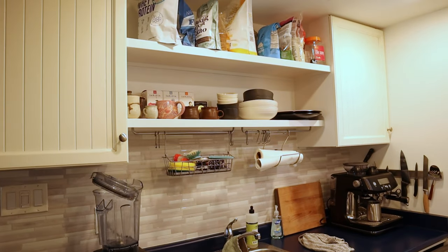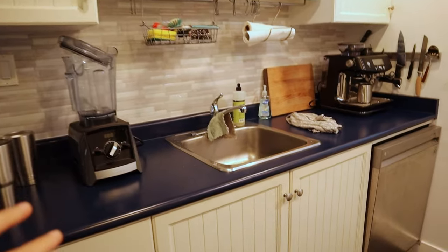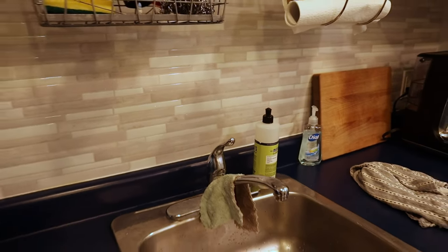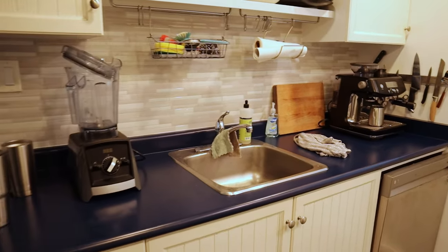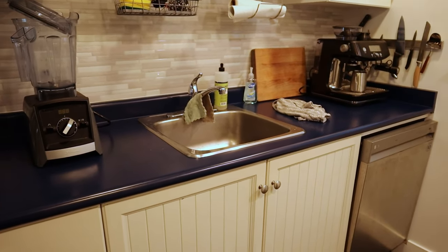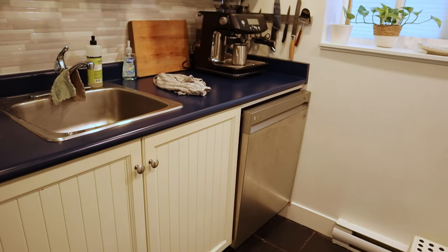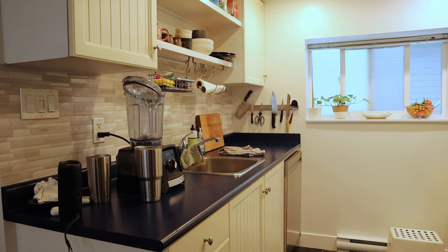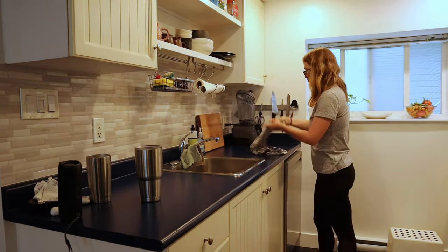Okay, so this is how our kitchen is at the moment, and I have visions for this place. It's not horrible. Those are blue counters, and then this is peel and stick, that's what I'm going for. So she put that on. We have a dishwasher that we've been using, and it's kind of life-changing. I love it. But it's going to be nice because I'm imagining a coffee nook. So the espresso machine is going to be out of here, and the blender will go into that corner. And then there's just going to be so much more space.